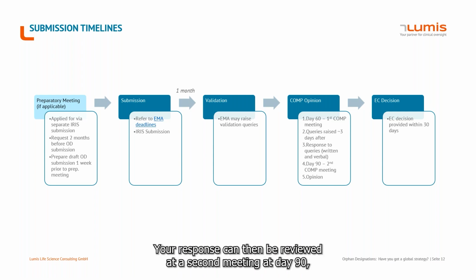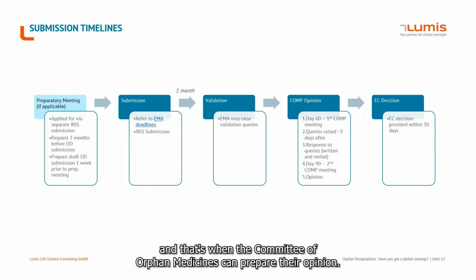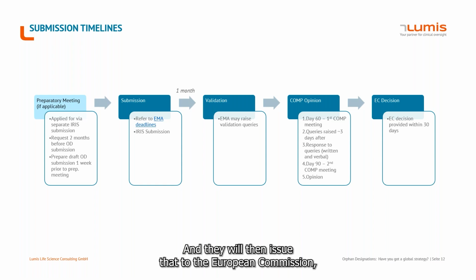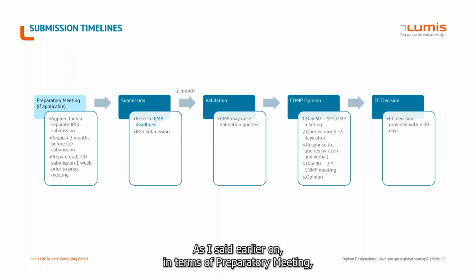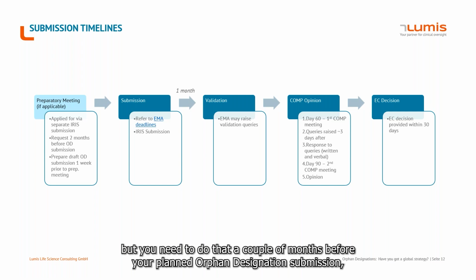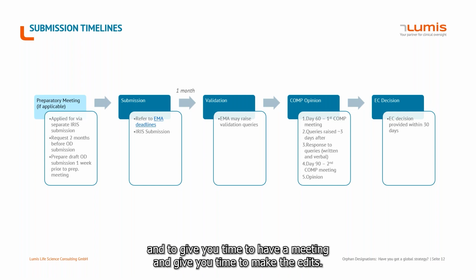Your response can then be reviewed at a second meeting at day 90, and that's when the Committee for Orphan Medicinal Products can prepare their opinion, and they will then issue that to the European Commission, who will make a legal decision within 30 days. As I said earlier on, in terms of the preparatory meeting, that is something you need to apply for as a separate IRIS submission, but you need to do that a couple of months before your planned orphan designation submission, to give you time to have a meeting and time to make the edits.